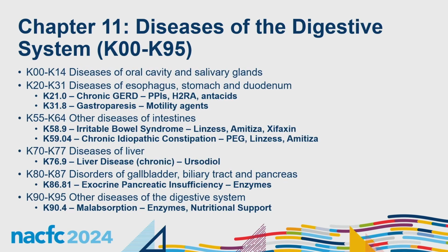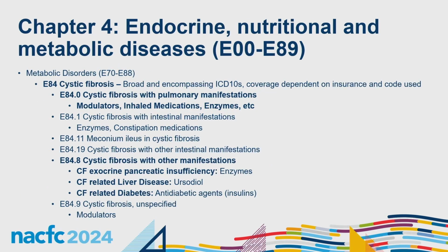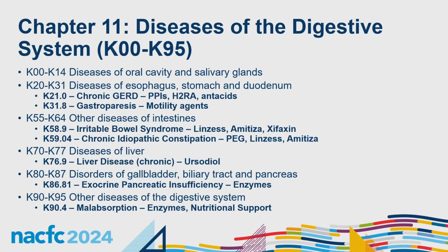And then finally, we have diseases of the digestive system. We know that GI irritation is a big problem that affects our patients, so you would be using these ICD-10 codes to get these medications approved. And I did speak earlier about how you can use E84.8 to get some of the supportive medications covered. This is true for patients with cystic fibrosis, but these codes also apply to normal individuals who do not have cystic fibrosis, who might just have liver disease. You can also get drugs covered under that.